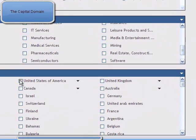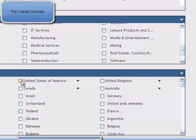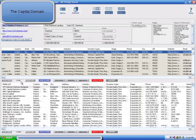And since we're a U.S. company, let's stick with the U.S., and we're going to leave them all checked. We're just going to leave all the U.S. checked. We're not going to check a specific state. And all we have to do now is we're done. We just hit the find button, and we just pulled up 60 firms, which are listed right here. These are the 60 firms we just targeted for what we were looking for.